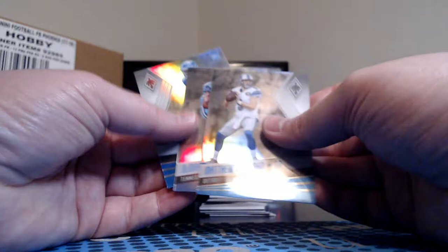Bucs are loaded in this stuff too. 92 of 149, we ought to be seeing more hits for them. Matthew Stafford, DeMarco Murray, and Kenny Golladay, non-numbered rookie. Autograph time. Taywan Taylor, this crazy autograph for the Titans. Jersey autograph, 203 of 299.